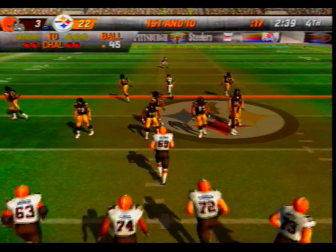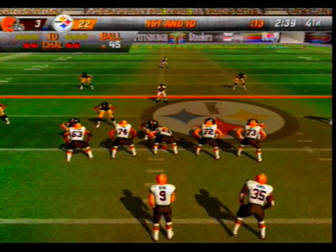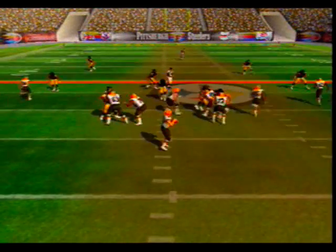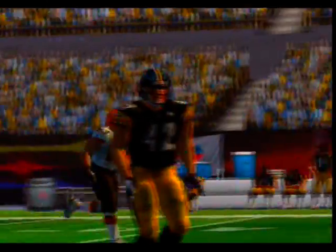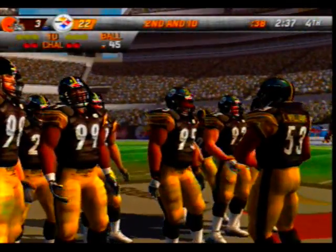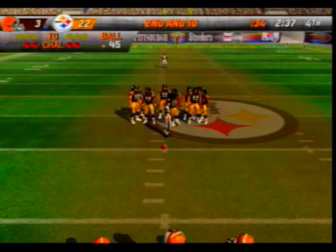First and 10. Ball on the 45-yard line. Black from the shotgun. Going to the air on first down. Gets his hand on it. Great effort up front to put the pressure on. And you see that kind of thing out of these guys a lot. They're big and they're strong and they're fast. Opposing offensive lines sure have their hands full when they get out in this field.